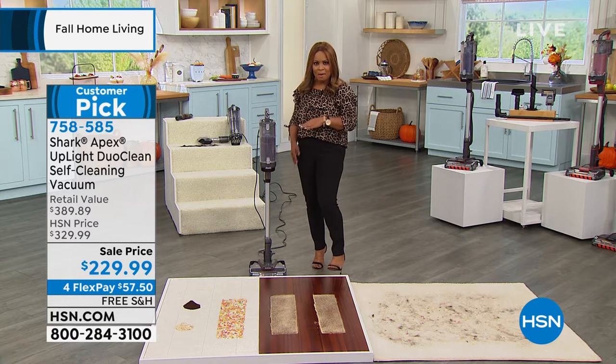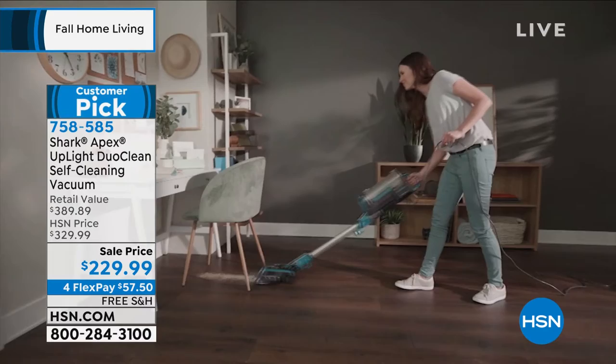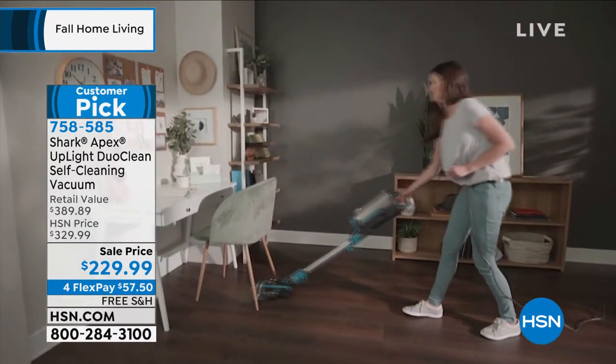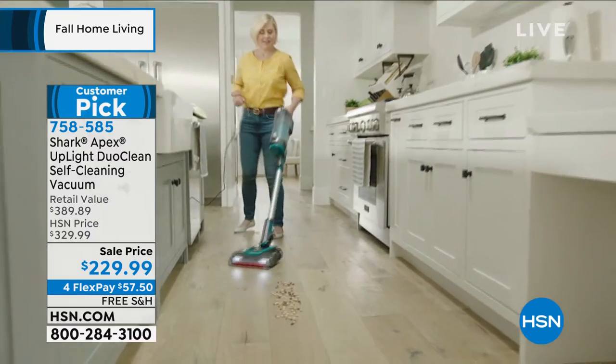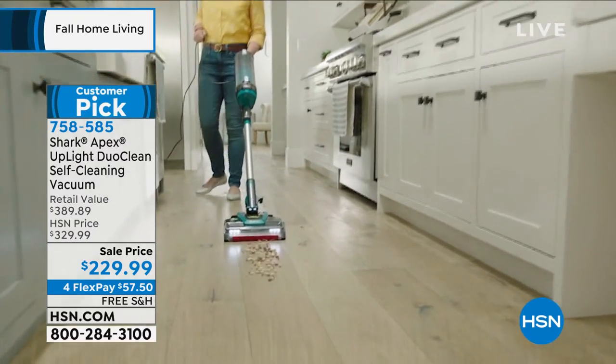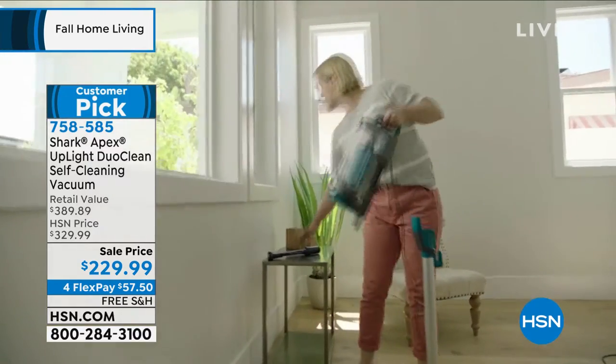This vacuum happens to be Shark's most feature-rich of all of their vacuums. It's $100 off. It is one of the best prices that we've ever offered. You see that big blue banner at the very top. This is an incredible, exciting customer pick. If you own the Shark Apex, give us a call. You know how amazing this is.